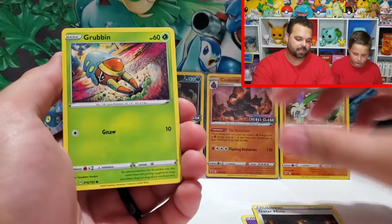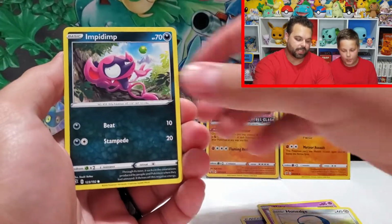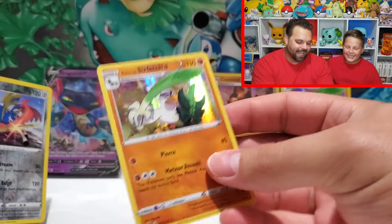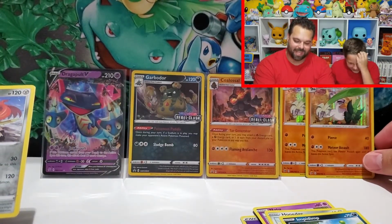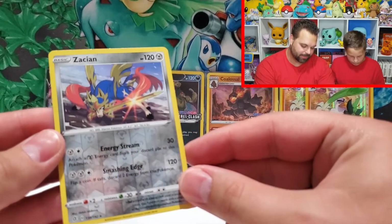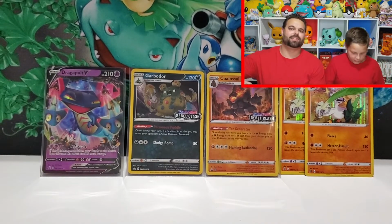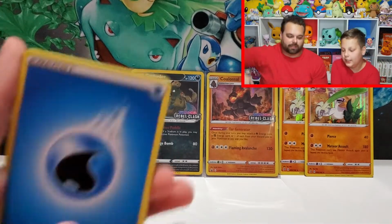Lampent, Galarian Meowth. Electabuzz, Natu, Honedge, Impidimp, oh, reverse Zacian. Oh my god. Guys, I opened up 7 packs. I got 2 holos, and they were both freaking Sirfetch'd, man. Hey, at least you got a Zacian. Hey, this reverse Zacian is awesome, though. I'll take that any day of the week. But come on. 2 Sirfetch'd? What's the plural of Sirfetch'd? Hey, there's 2 Sirfetch'd over there.